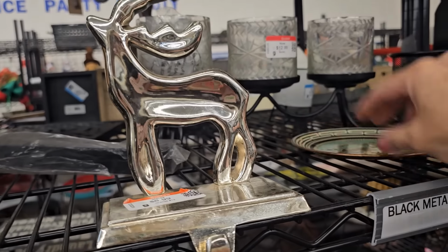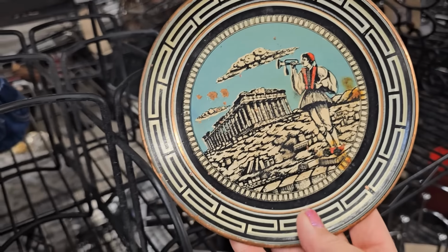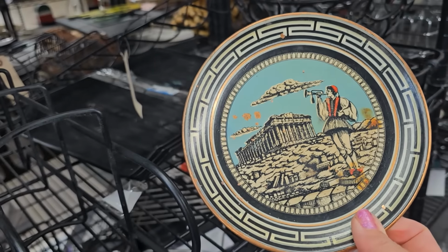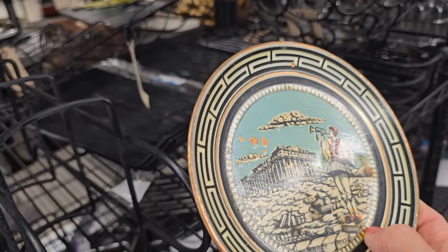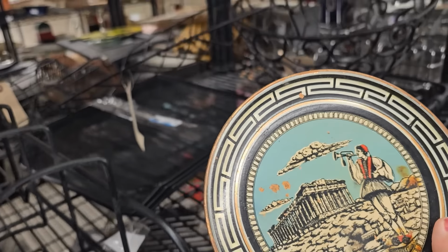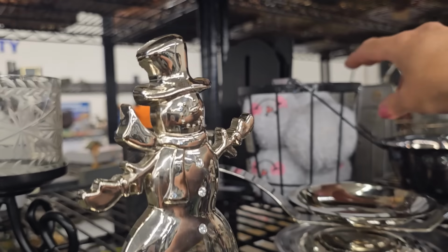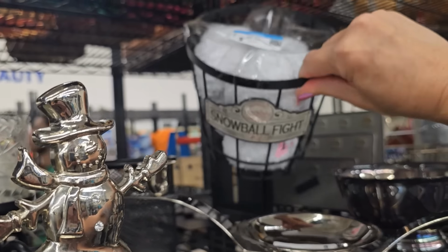There's a reindeer stocking holder, not ever such good quality. A little Greek souvenir plate for $3. Sadly, it's quite damaged, so I think we'll leave that on the shelf. A matching snowman to the reindeer. What's this? A bucket for a snowball fight.